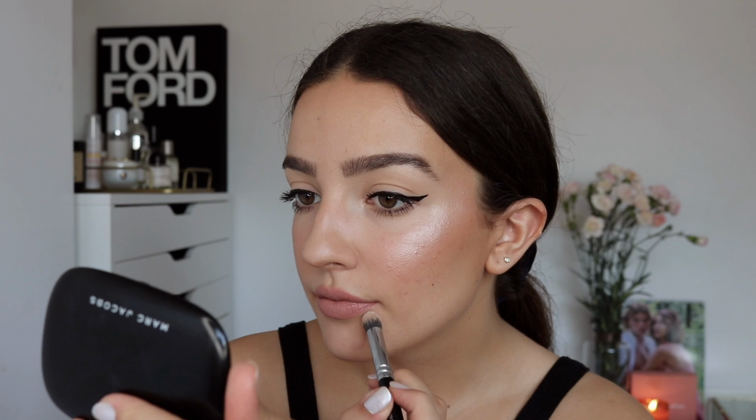And then I just use some translucent powder once again to set this one in place as well. But I have a few beauty spots and marks to begin with, and I think they're so pretty. So this is a fun way of covering up a blemish and changing up your look a little bit at the same time. And that is the finished look.